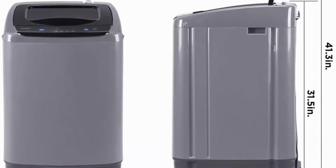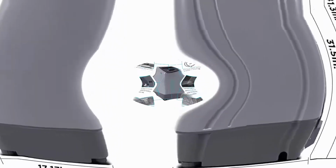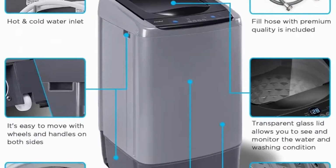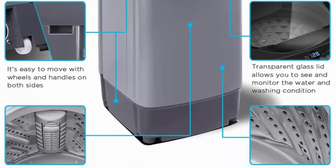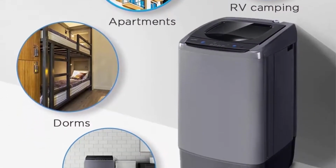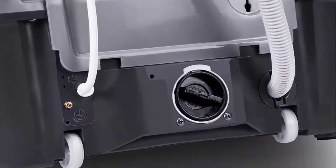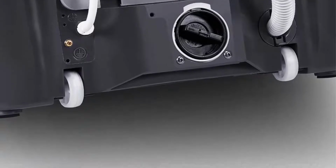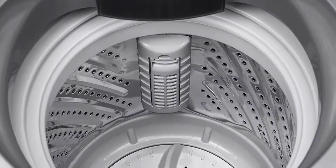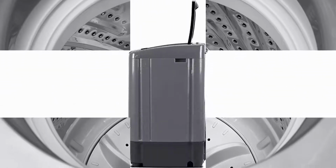This top-load compact washing machine is only 18.1 inches in width, 17.7 inches in depth, and 31.5 inches in height, so this portable washer is able to be stored easily. You can store it in your cabinet, RV, dorm, or even bathtub. Even better, it comes with wheels and handles for easy movement. It is a perfect choice for small households with limited space and minimal laundry.